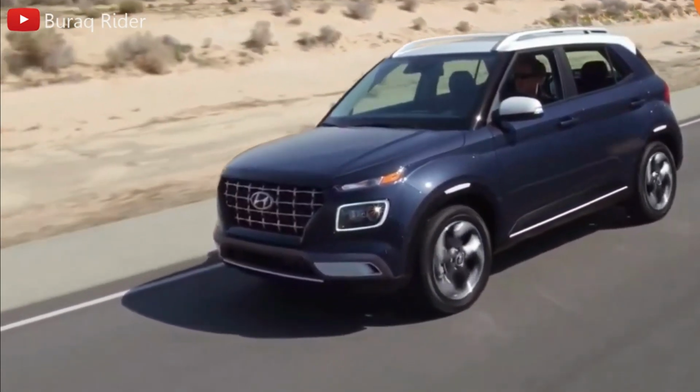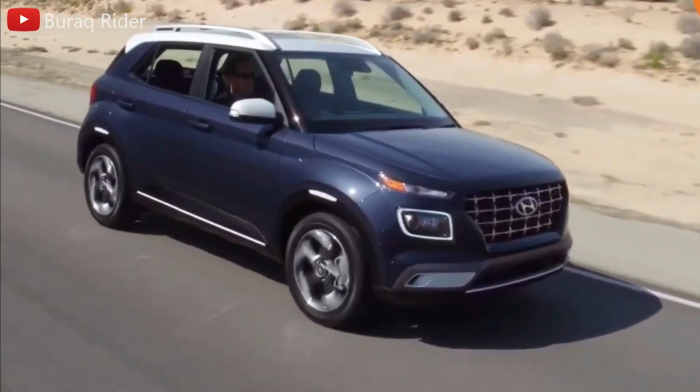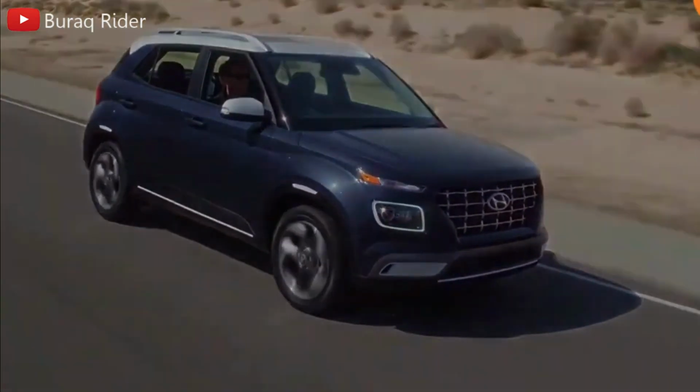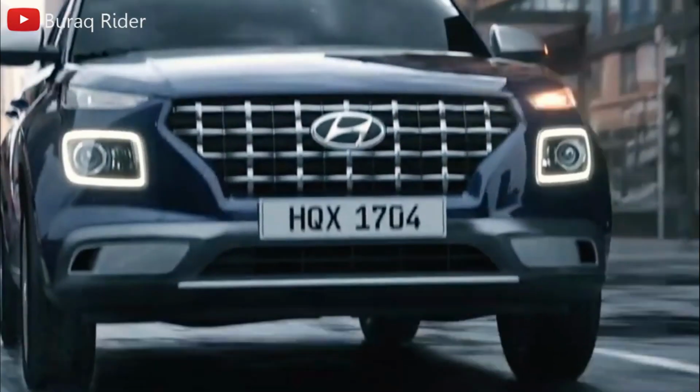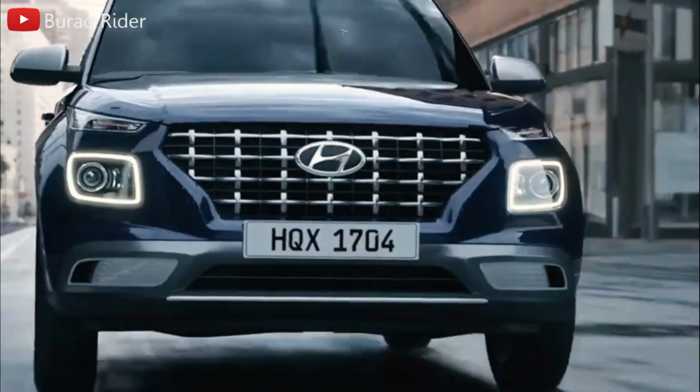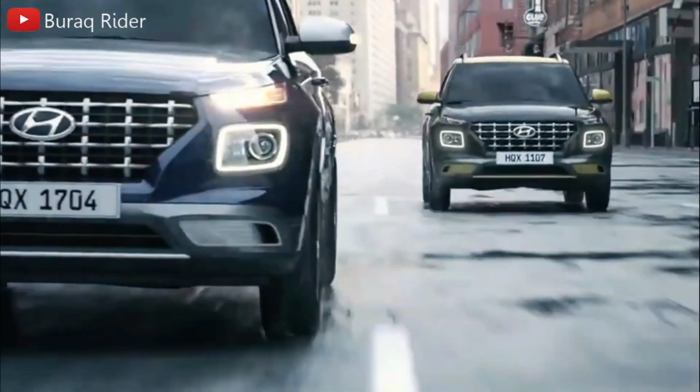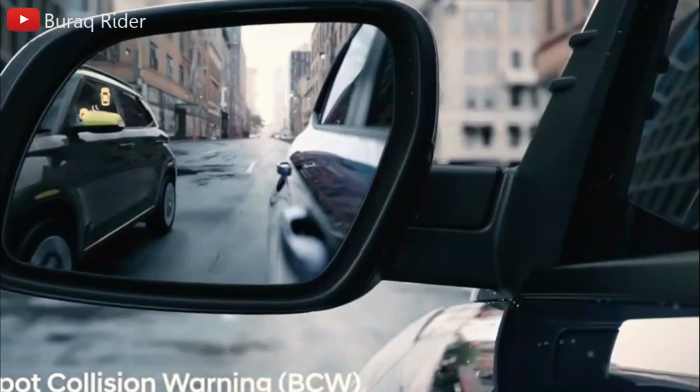You might assume based on its small size and low cost of entry that the Venue lacks comfort. Thankfully, that's not the case. It's far from a luxurious experience, but the Venue fares well even compared with some larger rivals in its class. The front seats have a nice balance of cushion and support. The rear bench cushion is a bit flat, but there's a good recline to the backrest.